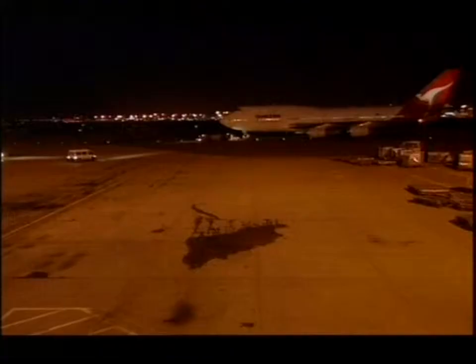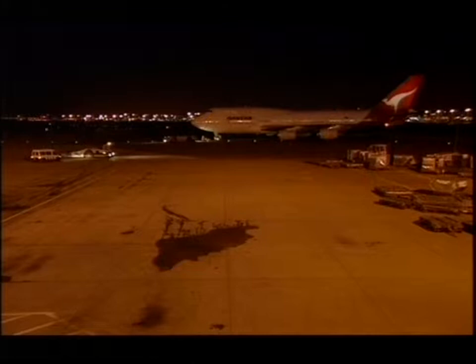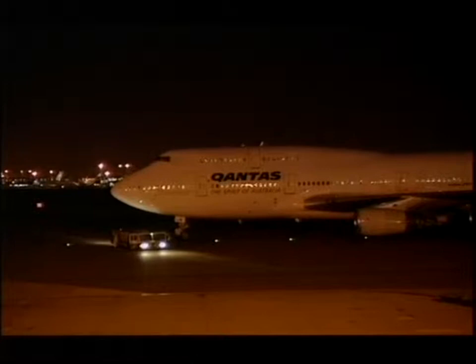With no Mr. Hall on board, but with Mr. Hall's bags in the hold, it's vital for John to get the plane back on stand and Mr. Hall's bags off.